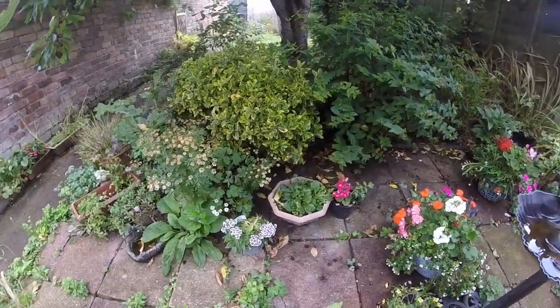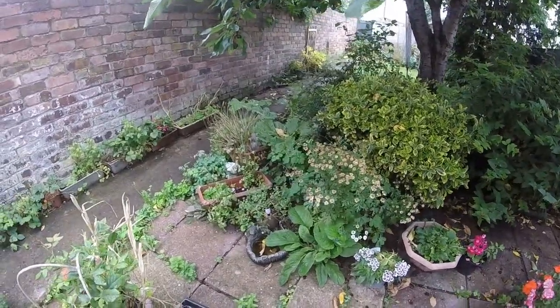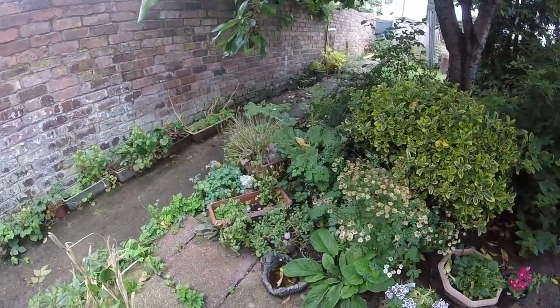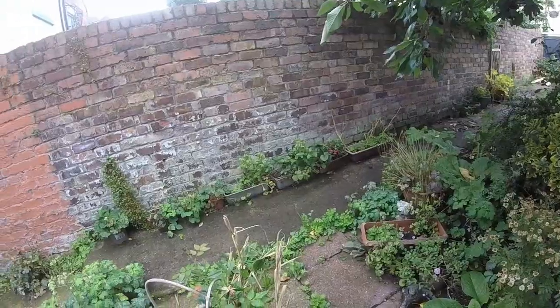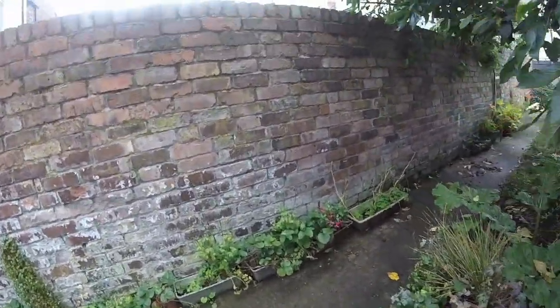And dianthus are having another go at flowering. And me. Scabious is a bit disappointing this year. Maybe it doesn't like being in the plant pot. I don't know. Any idea? Oh, the fuchsia's over there. Fuchsia's over there looking gorgeous. The tree needs pruning back heavily.